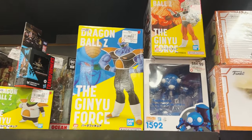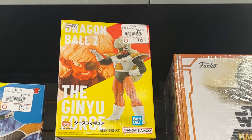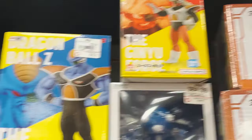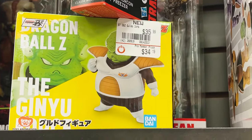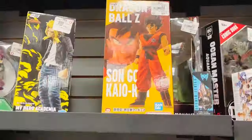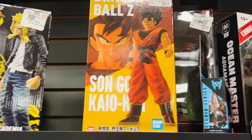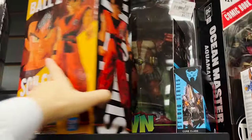So they got Burter. They got Jeice. Oh, Jeice is only 42. And they also got Guldo. Nice. Love it. They have Kaioken Goku. Honestly, out of all, I probably would get Kaioken Goku. I love Kaioken. This is awesome.